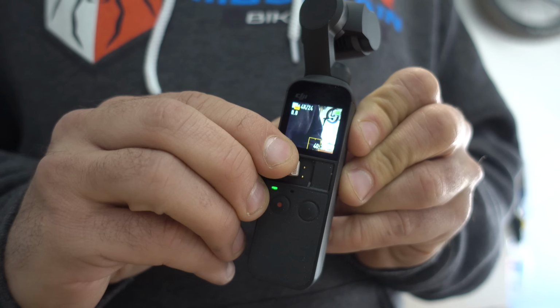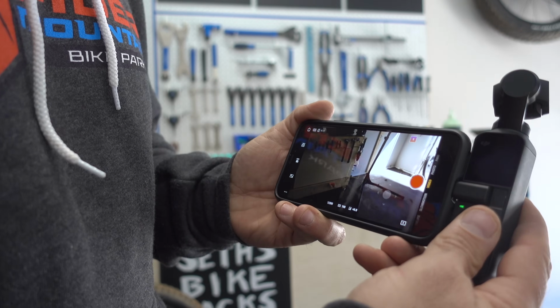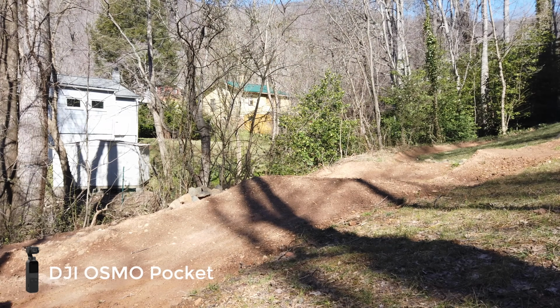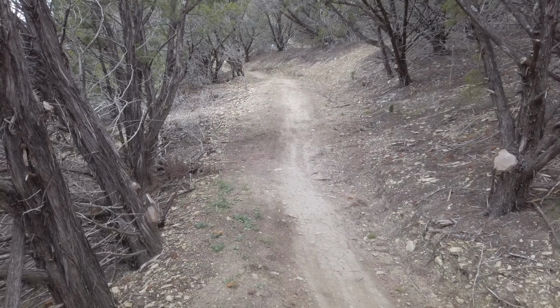Included is a little connector to hook it directly to your smartphone, which is a lot more reliable than competitors' Wi-Fi solutions. It also shoots up to 4K 60, and unlike the Hero 7, has full stabilization at every setting. The video quality is impressive, much better than a cell phone.